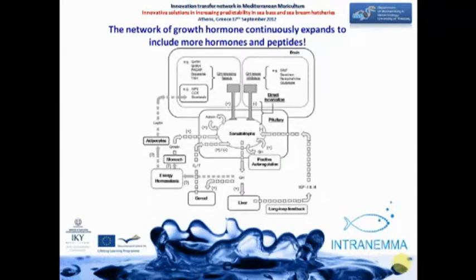Over the years, the network of growth hormone continuously expands and includes more and more molecules and peptides. Here we have a more complicated picture of the endocrinology. Again, we have the production of growth hormone that is directed to the liver. The liver produces IGFs 1 and 2, and then we have target tissues, which also give information back to the brain about whether to produce more growth hormone or not. But this is a very short loop compared with what happens in the rest of the body.